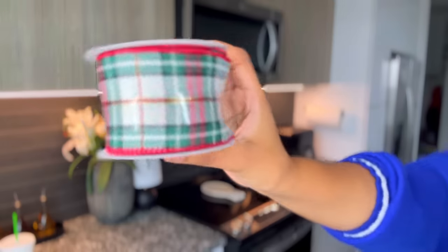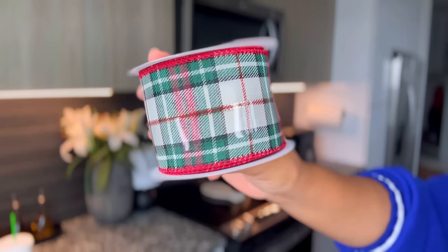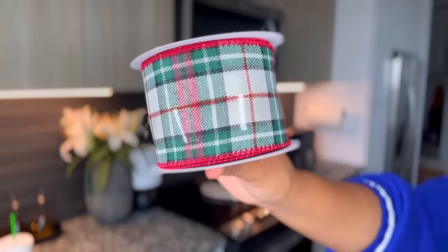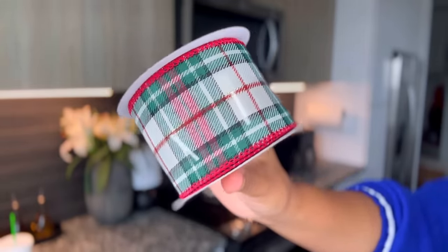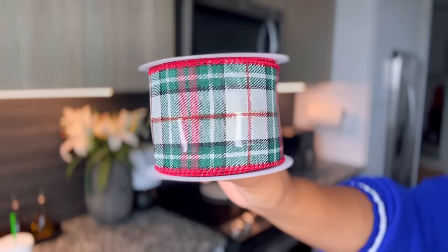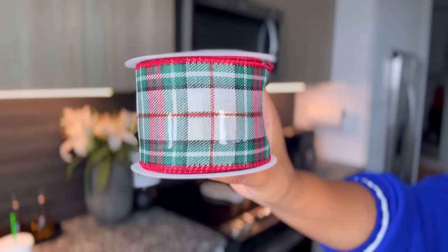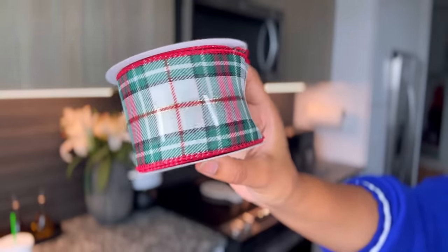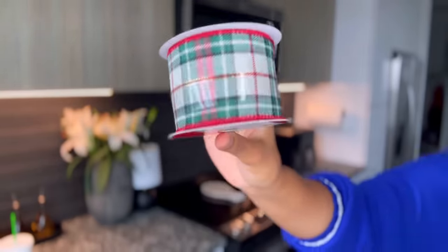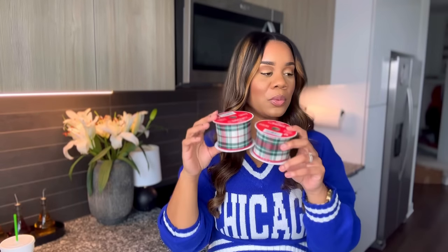And then lastly, what I picked up, I think I got this from Michaels, and it is, let's see if it can focus. There it is. It is ribbon that I plan on putting on the tree. This is my color palette for this year. Last year it was just red and white only, but I am incorporating this beautiful hunter green in, less of the red, more of the green, but you know, pops of red here and there. I really like this. I picked up two of them.